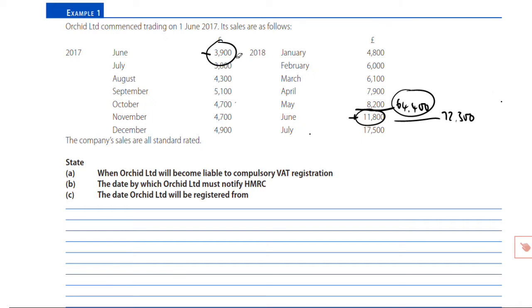Then we move on to July 18, and we take out July 17. So we've moved out June 17, we take out July 17. So to the 72,300, add 17,500, take out 3,900. And I think, at least if my arithmetic is correct, that takes us up to £86,000. So by the 31st of July 2018, we have exceeded the £85,000 compulsory VAT registration limit.